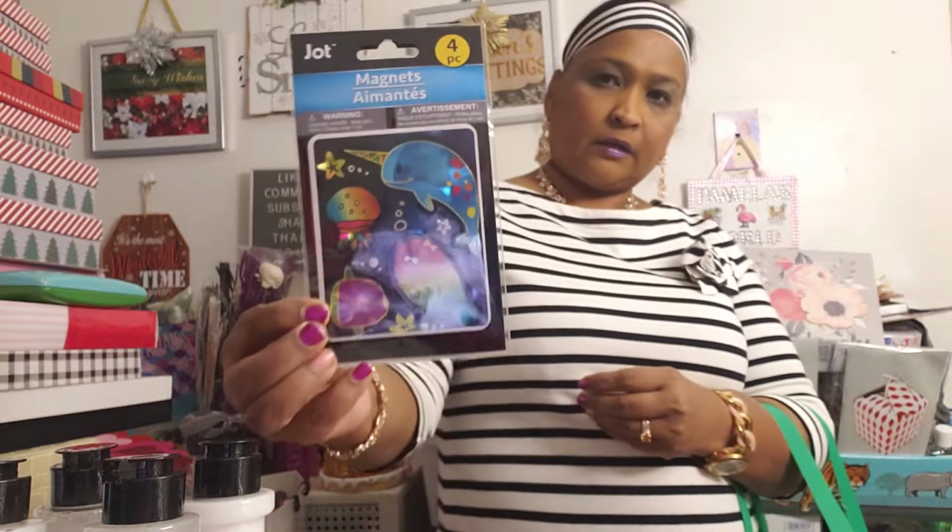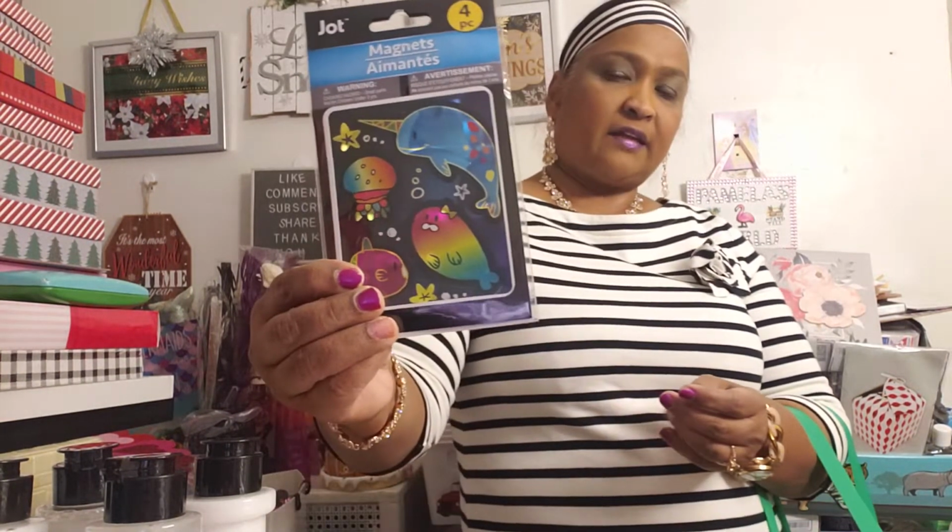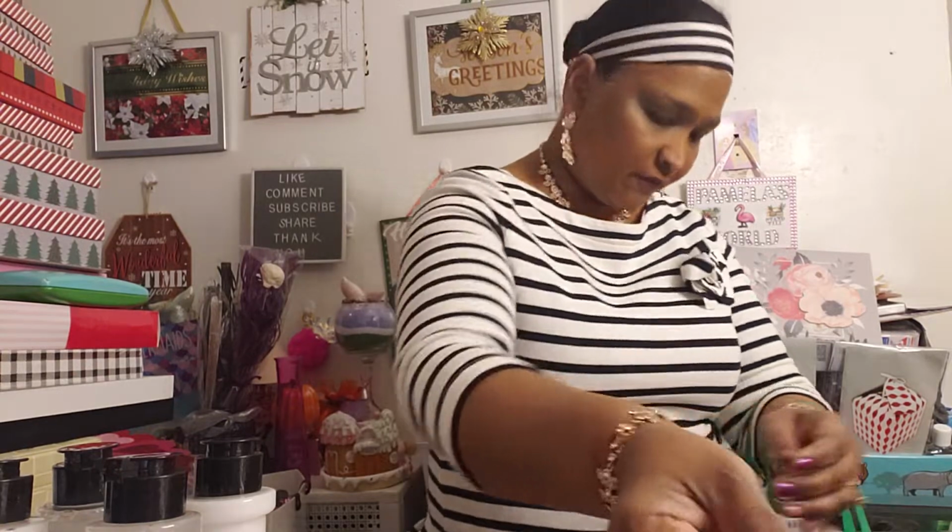And then that one. They're not one big magnet. They're all individual. But I can't even get it out. So beautiful. There were others, but I didn't get the others. I just got these that I love. I love those.